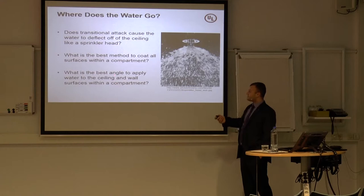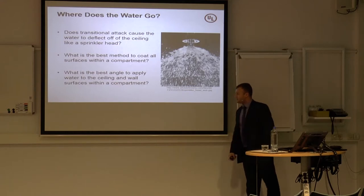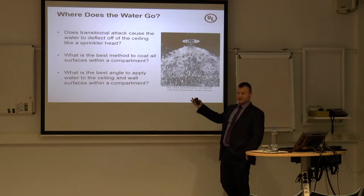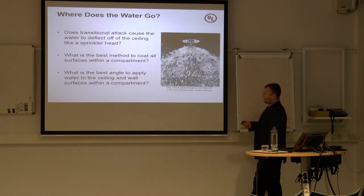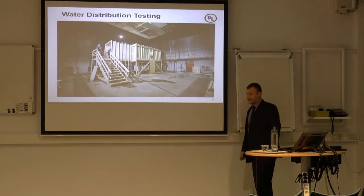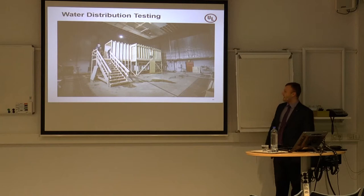Does that happen? What's the best method to coat all surfaces within a compartment? Again, in the States, surface cooling is very important for us, so that's something we wanted to look at. And then again, what's the best angle to apply this? So with that, we set out to do some testing, and another little video to explain that to you.